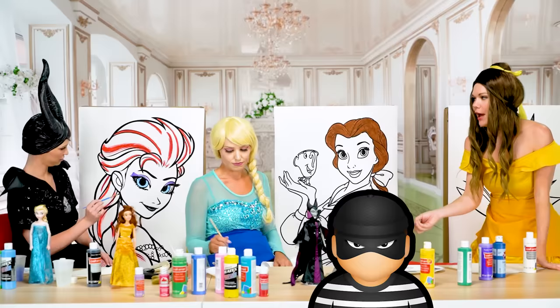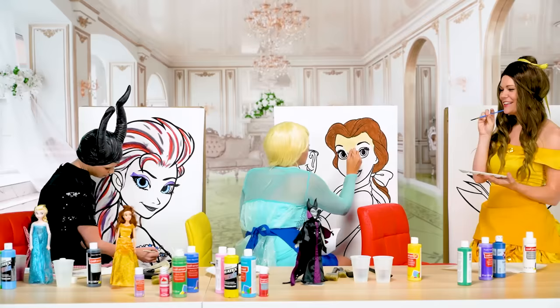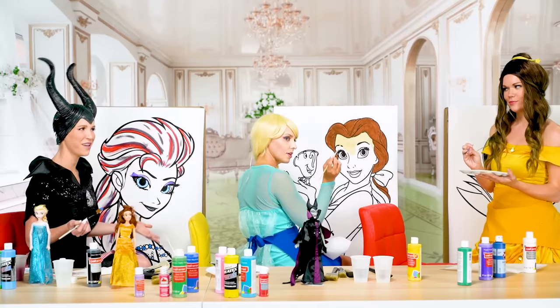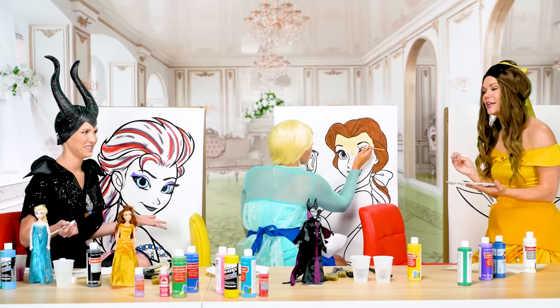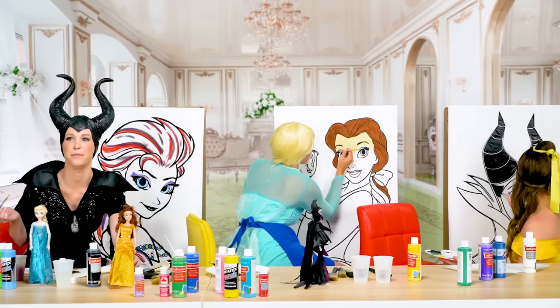I'm just gonna say, you guys, who is excited for the new Descendants movie? Me! Me. Okay, Maleficent, who's your favorite princess? Yeah, who is your favorite princess or like queen? How am I supposed to have a favorite when I just don't like princesses? Yeah, but if you had to pick, because you have to. Anna. What? Really?